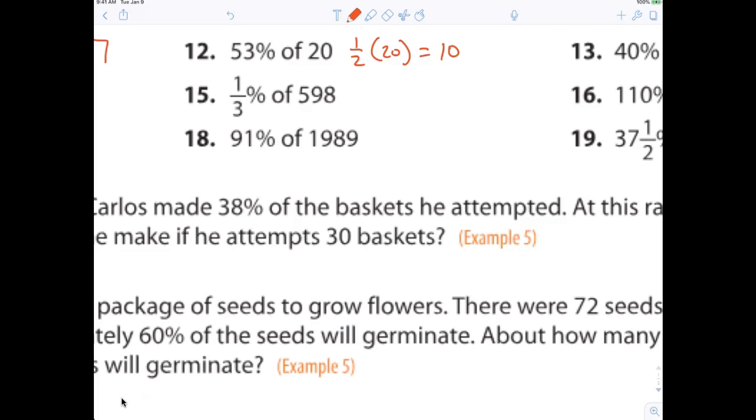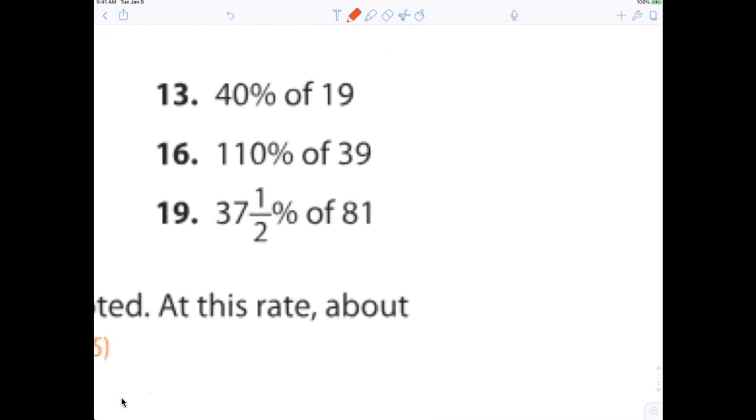Yes, actually, let's do that. That's better. Thank you. You do the squiggly line when it's an approximation. All right, squiggly line when it's approximation. Now, 40% of 19.